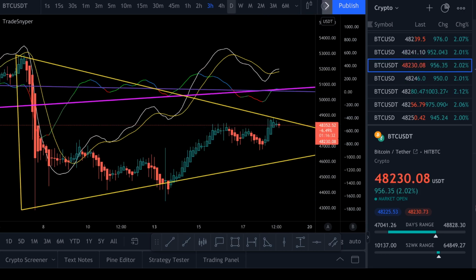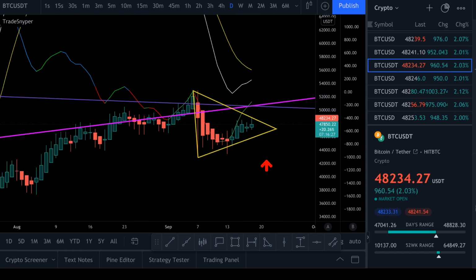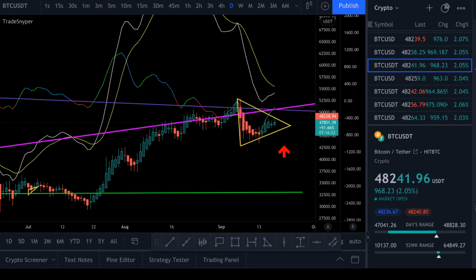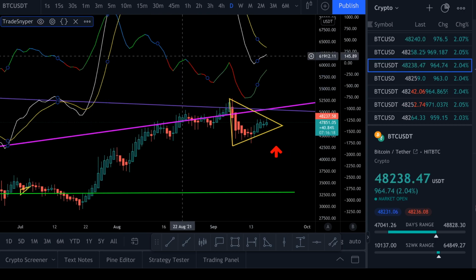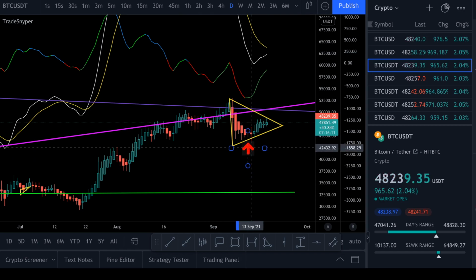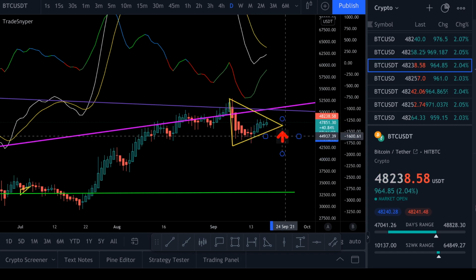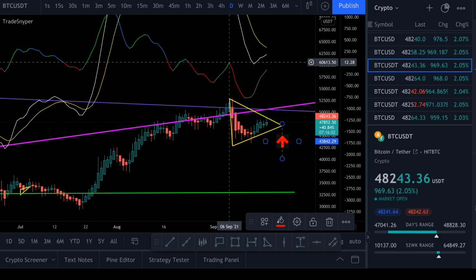But we're going to take a look at the daily, and as you can see, it looks like a bull flag. That's why a lot of people are buying it right now, thinking it's going to pump, and it very well might. As you can see, the TradeSnyper is green, and it's been green since September 13th, and this would have given anybody who has a TradeSnyper a really good trade. You could have gotten in right around 43,000, and it pumped right up. And right now, the last time it went from green, it was almost a fake out, and then it flipped red and dropped fast.